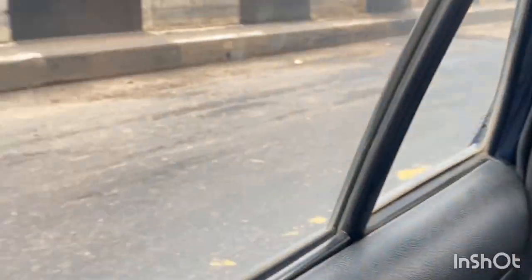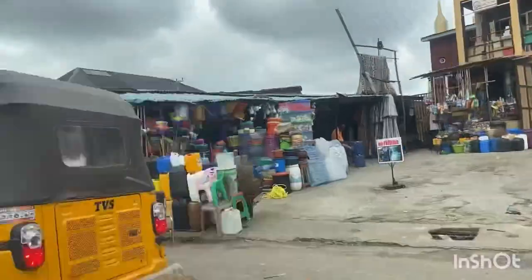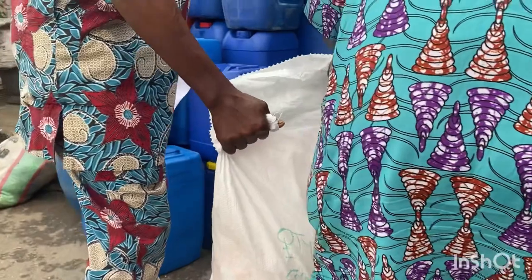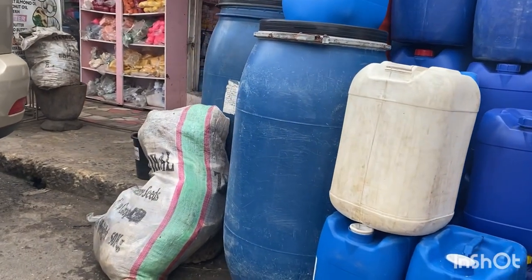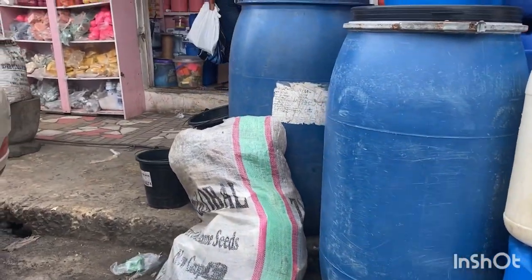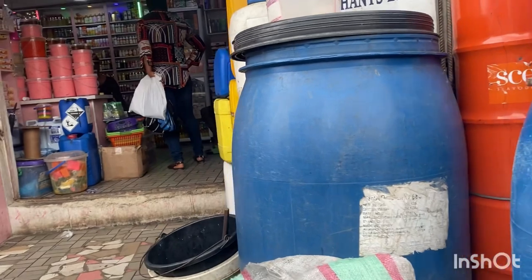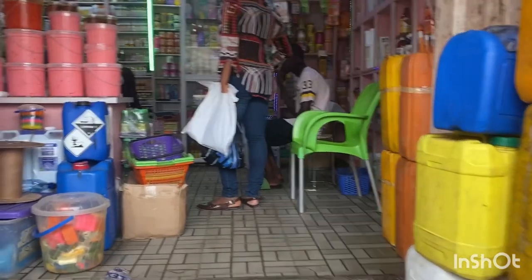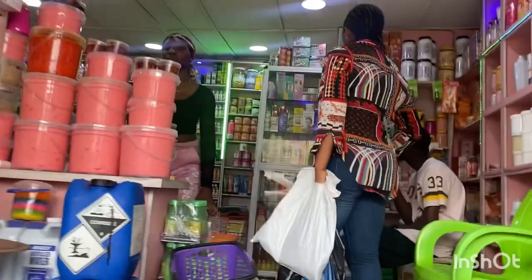You get chemicals, oils, organic stuff, butters like mango butter, avocado oil and butter. I don't really know the names of all these chemicals because I'm not into skincare, but they have the colors, everything needed in starting an organic skincare business. See all of this. I couldn't really vlog inside most of these stores because it's not my store and I don't think most of them would want me to, so I just used time to pick some of the shops.